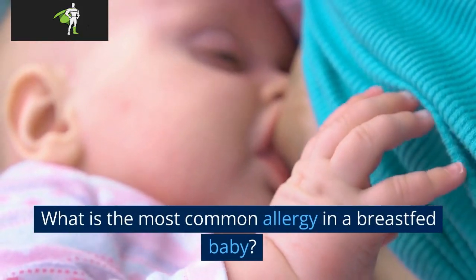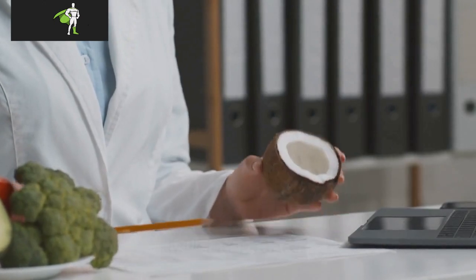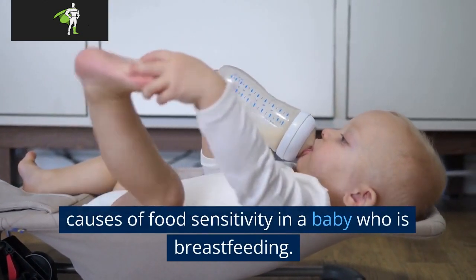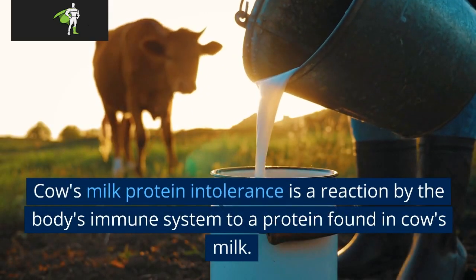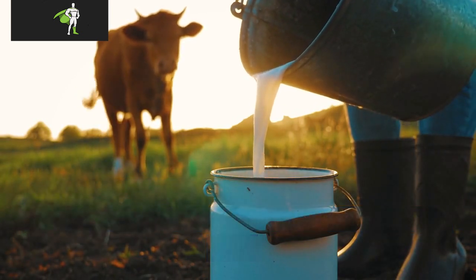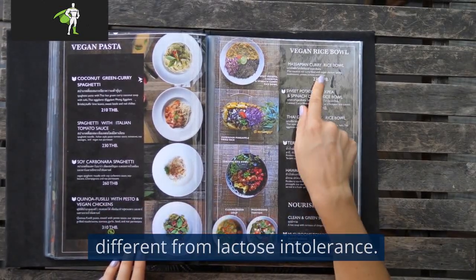What is the most common allergy in a breastfed baby? Milk intolerance. Cow's milk protein is one of the most common causes of food sensitivity in a baby who is breastfeeding. Cow's milk protein intolerance is a reaction by the body's immune system to a protein found in cow's milk. A milk allergy or milk protein intolerance is different from lactose intolerance.